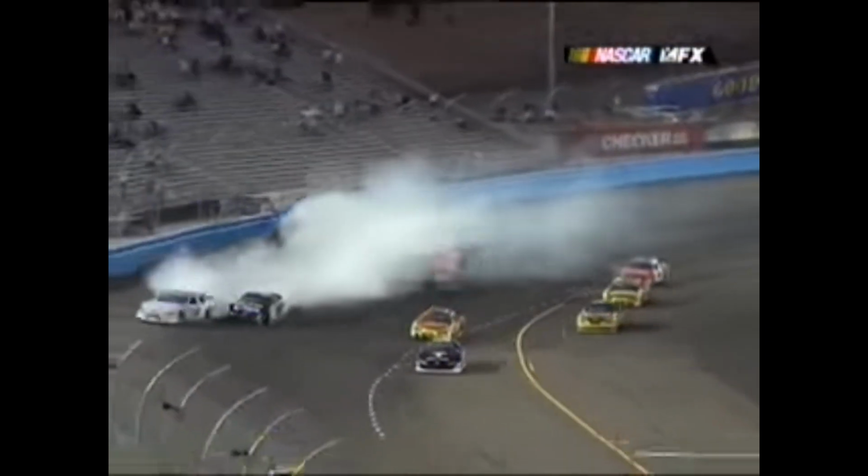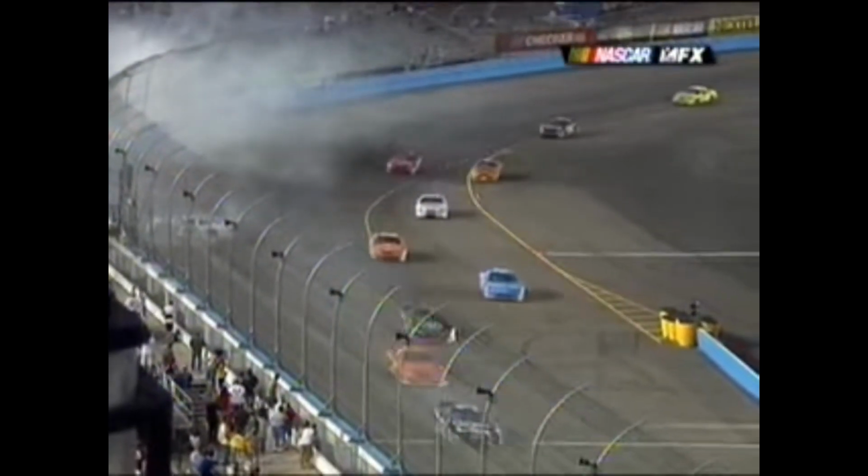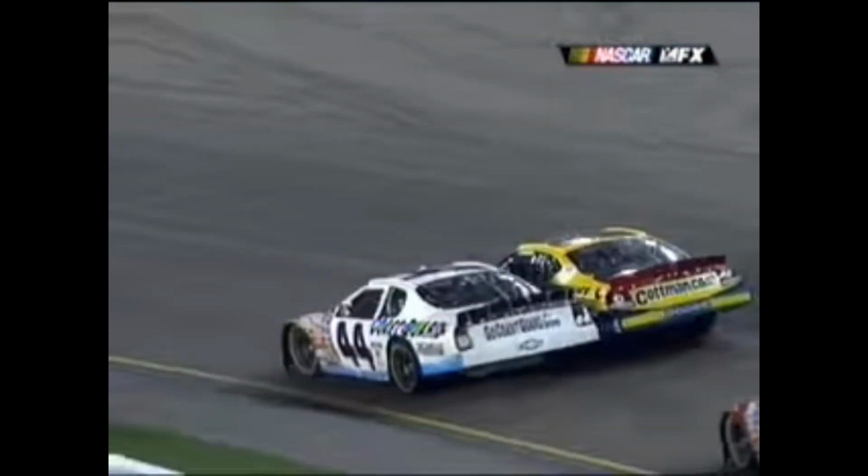Did that car just snap loose? It sure looked like it. Okay, who just got by was our pole sitter, Casey Kane, in the 6 car, who was back outside Justin Labonte. Yeah, they get together. It's just hard to run underneath somebody here, especially coming off of turn 2.